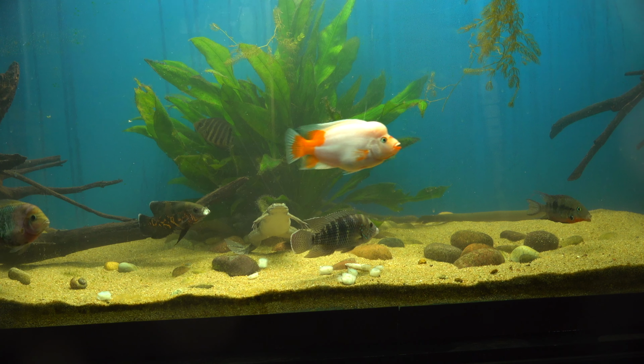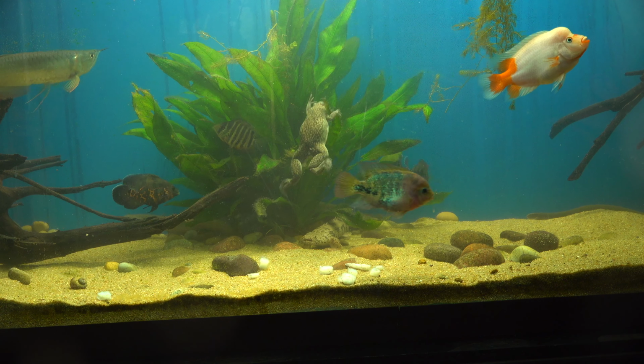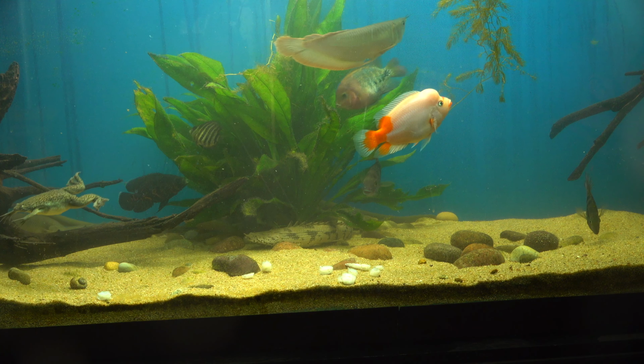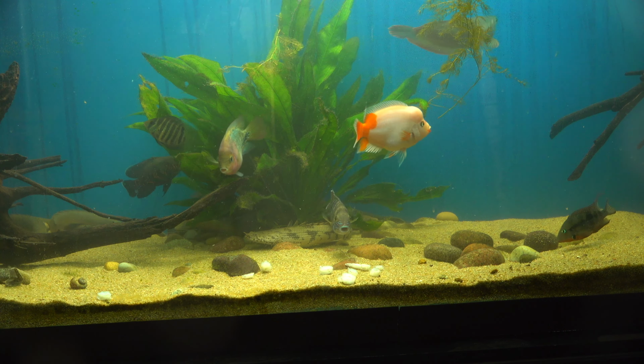This should kind of go without saying and be true of all aquarium fish species. But these aquatic frogs, you might think you could release into nature, and it's definitely not true. These are considered an invasive species and dangerous to the local habitat.